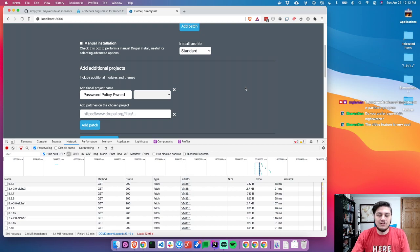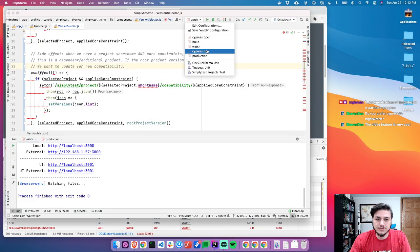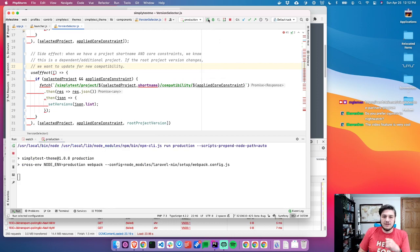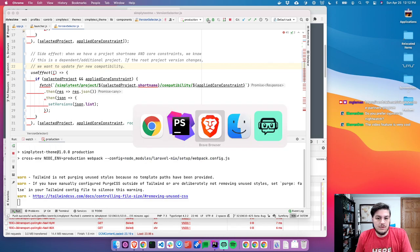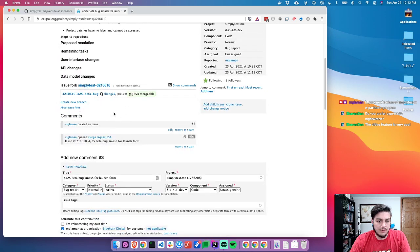And so let's stop the watch. Let's do a production build. And I'm going to rerun the test. Let's get the test nailed. And then I'm going to go do some yard work. And consider this to be pretty successful. Project patches have no label and cannot be accessed.